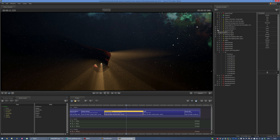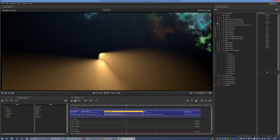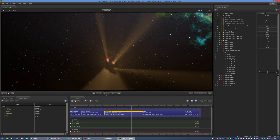SFM does not support omnidirectional lights, so in fact there's just two lights in there, as you can see here. And by adjusting the near Z values on the lights, I've managed to make them look like they are shining through the gaps in between the fingers. However, the volumetric lights on their own aren't enough.